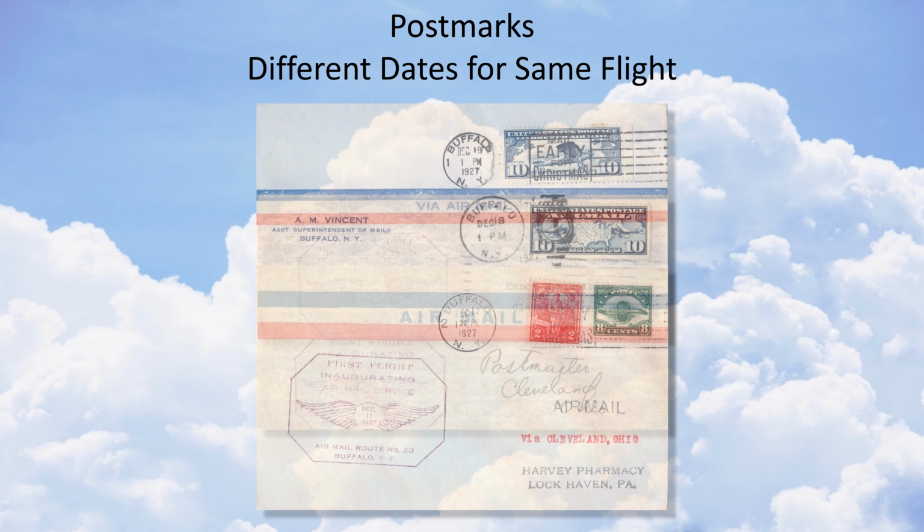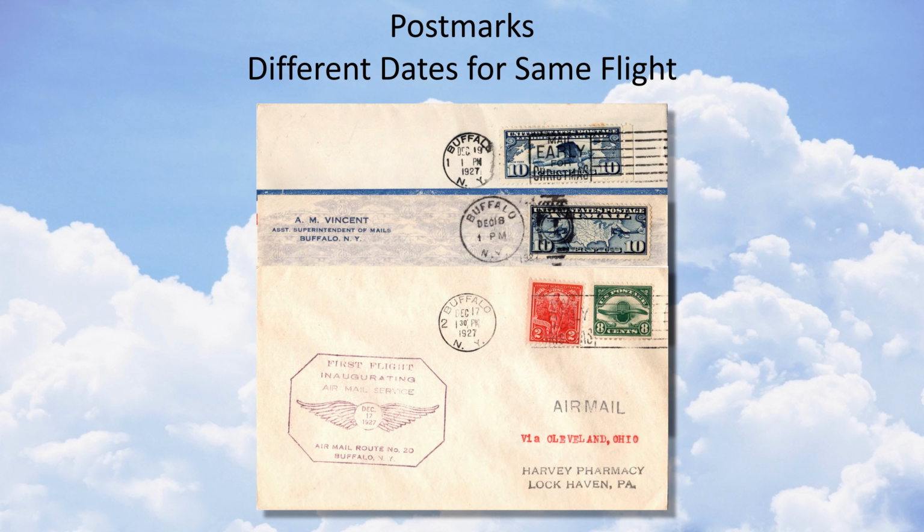Sometimes plans had to be changed at the last minute, causing some or all of the first flight covers to bear a date that didn't correspond to the actual flight date. In this example, from CAM 20, we see 3 different dates applying to the same flight. The inaugural flight from Buffalo to Cleveland was scheduled for December 17, 1927, but bad weather prevented the flight from departing until the 19th, and covers were successively dated until the flight could occur.